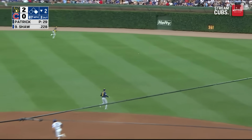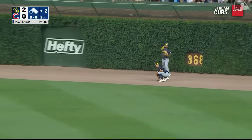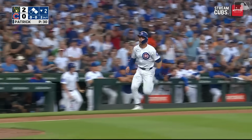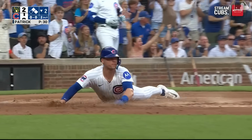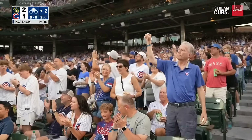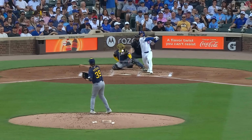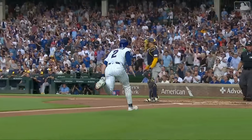Lines one into the gap in right center field. That's going to roll. Nico's on the move. Nico racing towards third. They're going to send him. Horner to the plate. Shaw into second. It's an RBI double. And the Cubs are on the board. It's 2-1. Good matchup for Shaw. He gets that cutter and he shoots it the other way and splits the gap. Nico scores all the way from first.